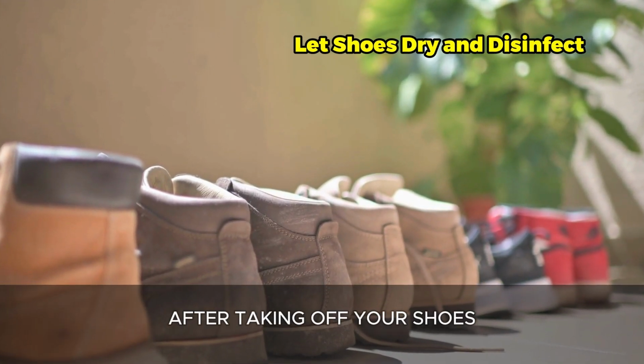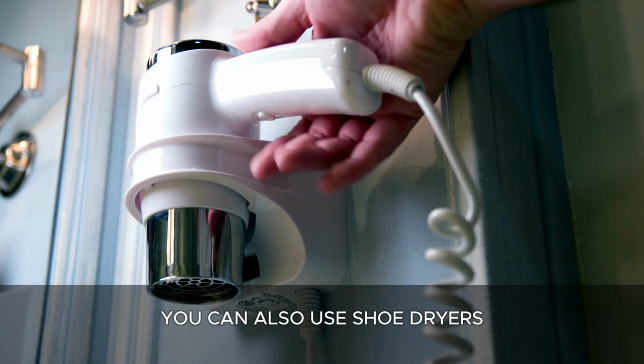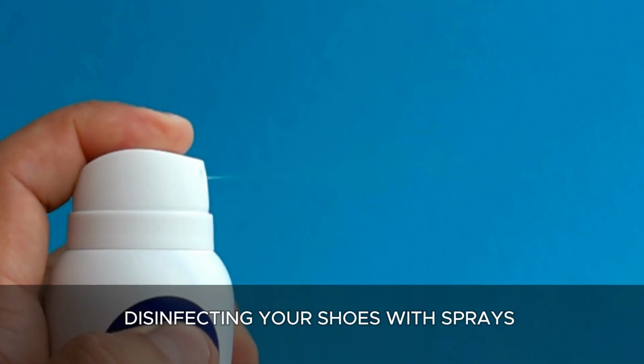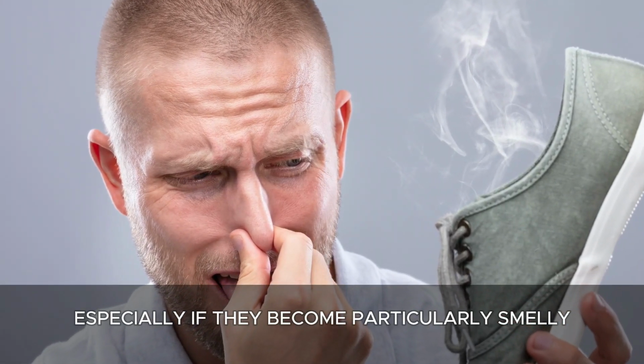After taking off your shoes, let them air out in a well-ventilated area. You can also use shoe dryers or stuff your shoes with newspaper to help absorb moisture. Disinfecting your shoes with sprays or UV sanitizers can kill bacteria, especially if they've become particularly smelly.